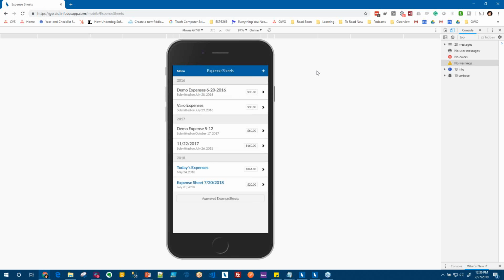Mm-hmm. Wish we had that. Yeah, and that's included in the cost of InFocus. It is. Not an extra. Every feature that we're looking at here is included in our single license. Mm-hmm. Yep. So this is the current version of mobile right now.